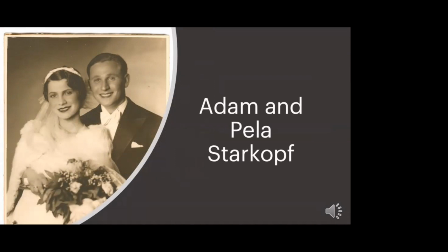Adam and Pella Starkoff, shown here in their wedding photo, were childhood sweethearts in Warsaw, Poland. They attended Warsaw University, where Adam studied accounting and Pella studied law. They had a happy life in Warsaw and did not experience very much anti-Semitism before the war began. We will learn more about them later in the tour.